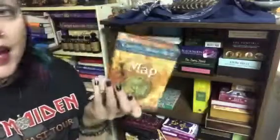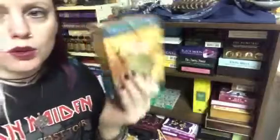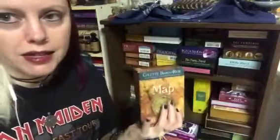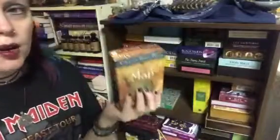Next we have the Enchanted Map Oracle, another Colette Baron-Reid deck. This also was a daily draw deck years ago. Now it's become my Ceres deck, Ceres or Demeter deck. So when I work with her, I work with this one. This is a very gentle but straightforward kind of deck. I really like this. Also very land-based, if you know this deck. So it worked really well with her, an Earth Goddess.